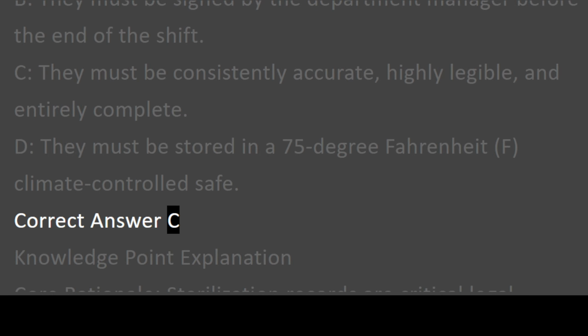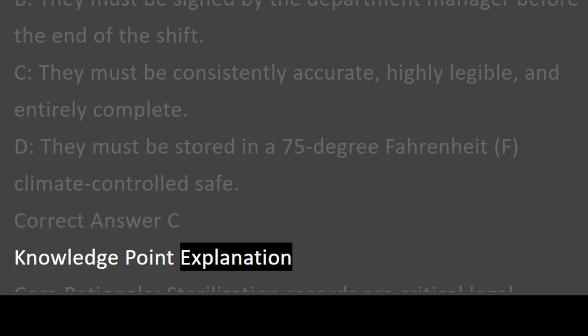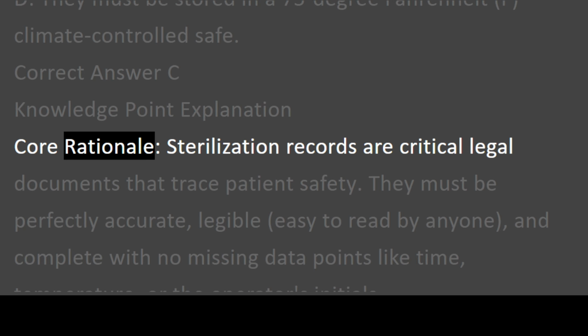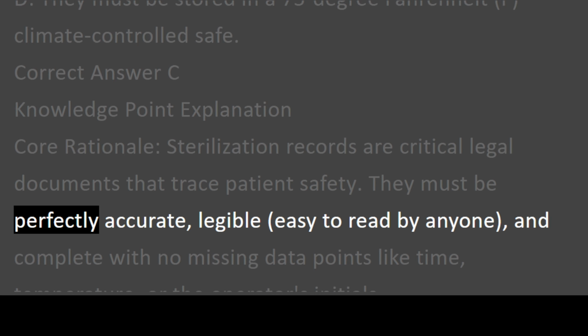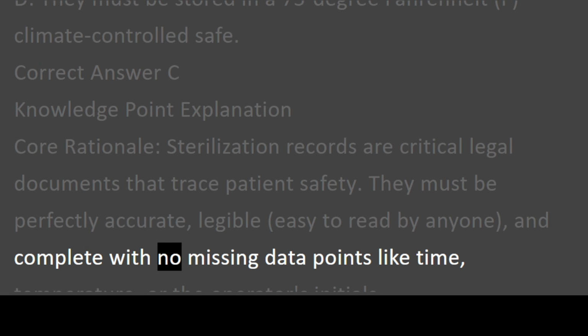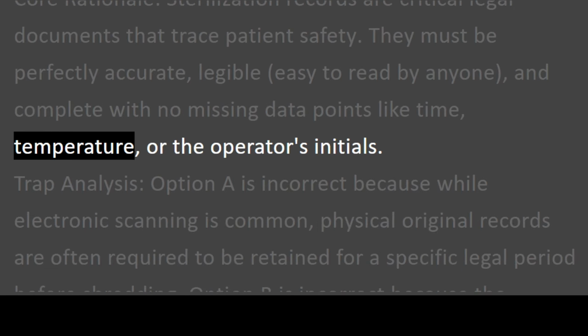Correct answer C. Knowledge point explanation. Core rationale. Sterilization records are critical legal documents that trace patient safety. They must be perfectly accurate, legible, easy to read by anyone, and complete with no missing data points like time, temperature, or the operator's initials.